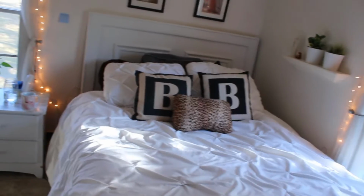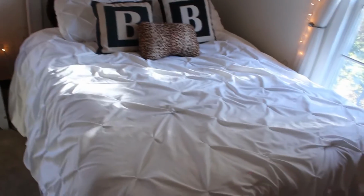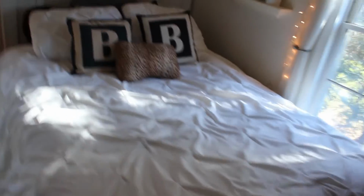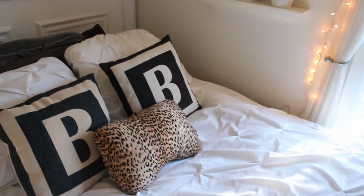And then over here, this is my bed. I didn't really make it that well just because I was literally about to get in it again. The bedding is from Amazon. It's a pretty classic bedding. I feel like a lot of people have it. And then all of this is from Target. I mean, all of this is from Amazon as well. I've had this for forever.